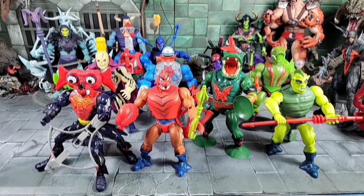Now I am excluding figures like He-Man, Skeletor, and Hordak, the leaders, right? I mean, they're just awesome. How can I not? But I'm going to exclude them from my favorites because, of course, He-Man would be one, or Skeletor. But I really like the creature-like characters or the robotic-like characters. I always did as a kid, and that always caught my attention and interest, all the way back from child to where I am now.